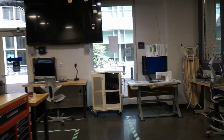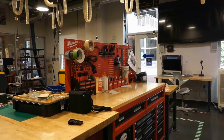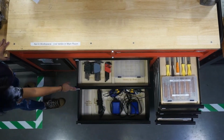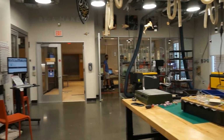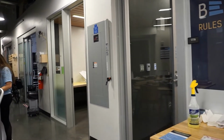We have a variety of different hand tools that you can use here at BeAM. Anything from power drills to screwdrivers to hot glue guns. We even have a bike stand where you can bring in your broken bike and fix it right here in BeAM. We also have the custom shop where you can modify your wardrobe in any way that you want.